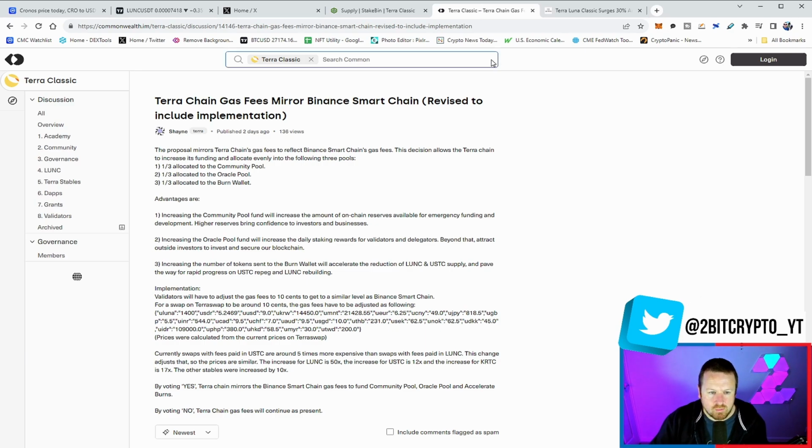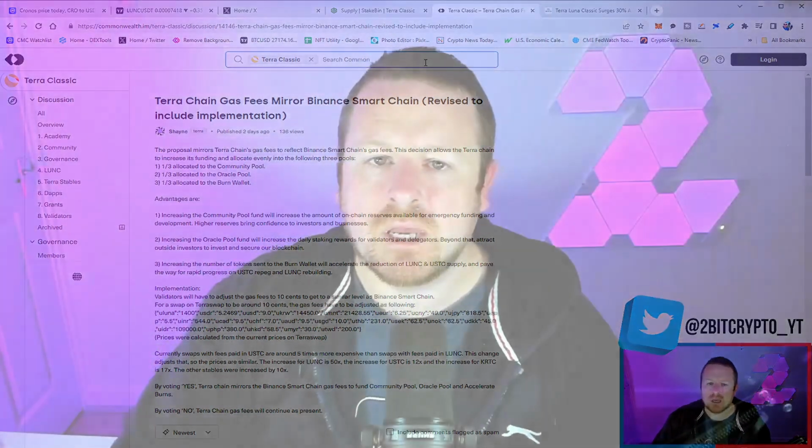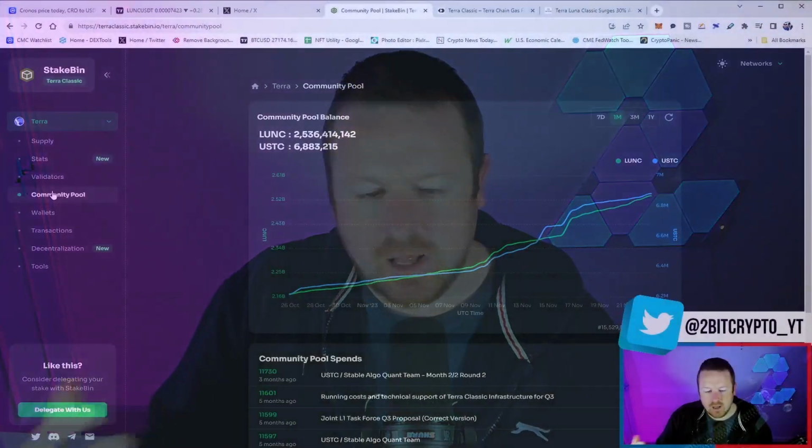But what is this asking us to do? Ultimately, like I said, change from the validators and move in those fees so that they support a burn, they support the community pool, and they support the Oracle pool. And the big question here is, what are we going to do with that community pool? Because remember, scared money doesn't make money. So what do I mean by that? Well, we know that currently we're not investing in the L1 team particularly.